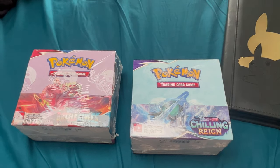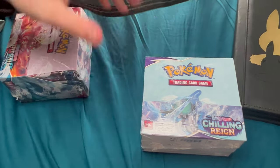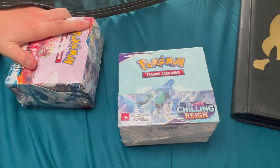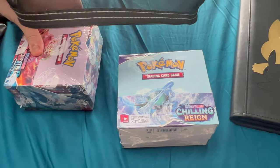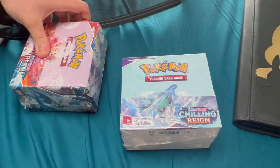We're up here in the tent. So we have a Battle Styles booster pack here and a Chilling Rain booster pack. We're gonna open them up. We're not gonna show you every one that's open, just the ones that we get cool Pokemon cards from. And if you don't like Pokemon, sorry, I'm gonna show you anyways.